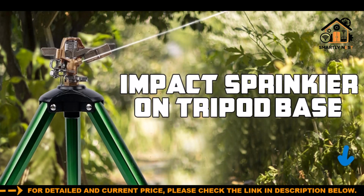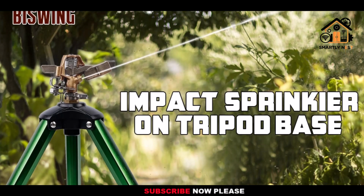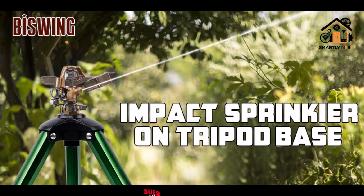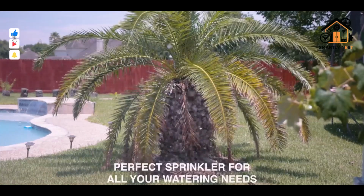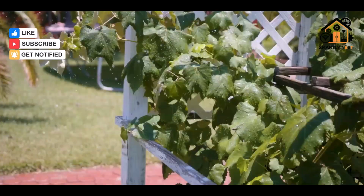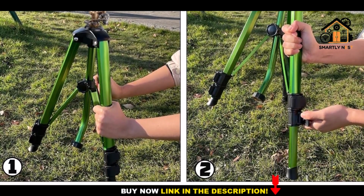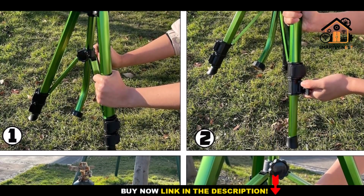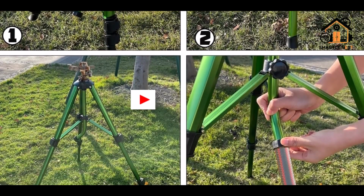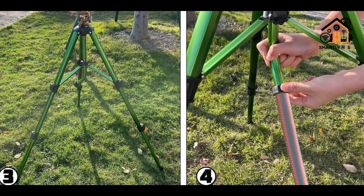The sprinkler head itself is highly functional, offering nearly 360-degree rotation and customizable spray range and angle. This means you can fine-tune the water and coverage area to suit your specific lawn needs, whether you need a narrow stream for flower beds or a wide arc for open grass areas. The coverage area ranges from 40 to 86 feet in diameter, depending on water pressure, with recommended operating pressure between 20 and 60 psi.